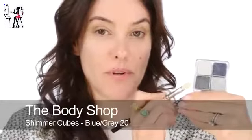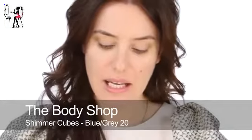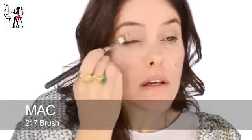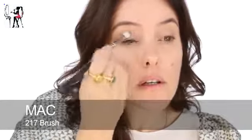Now before I go on to concealer, I'm going to start my eyes. I'm going to use the darker one from this Body Shop Shimmer Cube. It is a sort of graphite-y grey colour. I'm just going to put a little bit, not very much, just all over my eyelid. Just a wash. So just a really nice soft hazy cloud of grey all over the lid.